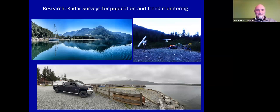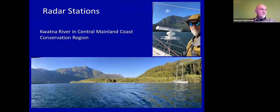We access locations by boat, by helicopter, by four-wheel drive vehicle, and need to set up in such a way that we're ready to survey by around three in the morning. So usually we're set up the night before, whatever vehicle we're in or however we've accessed the location. So, a couple of radar stations.